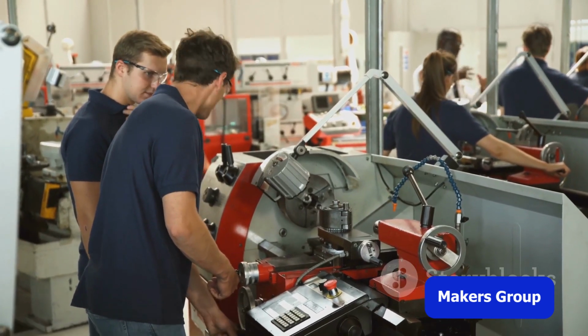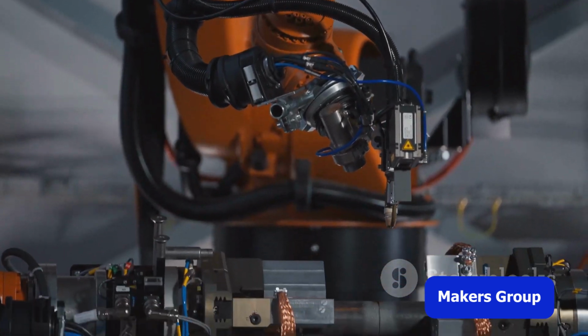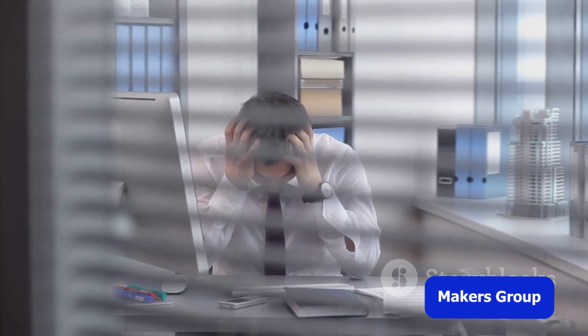Moreover, PLC programming offers a unique blend of practical and theoretical learning. It's not just about writing code, but understanding how that code translates into real-world actions. It's about problem-solving, critical thinking, and creativity, skills that are valuable in any professional setting.